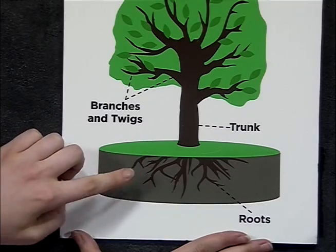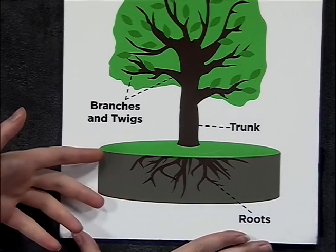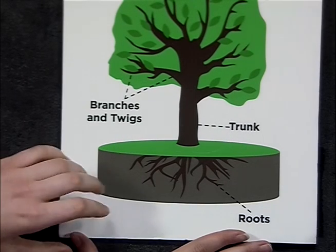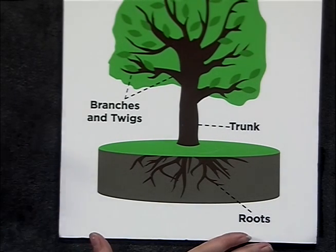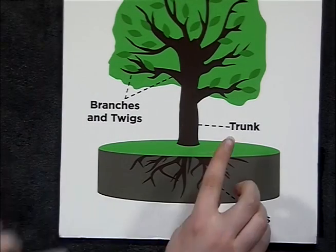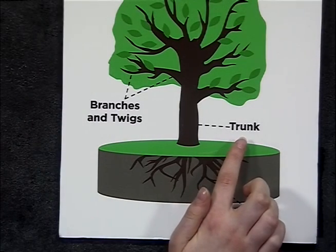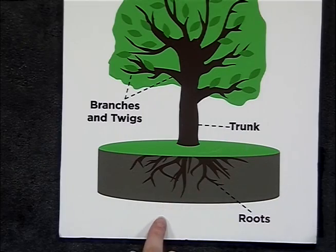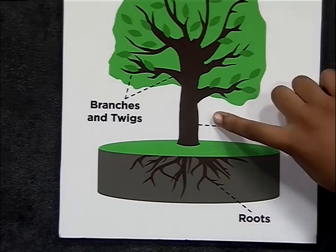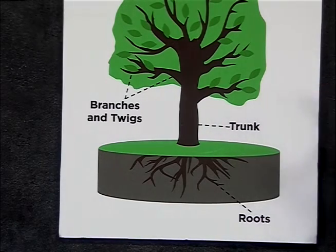The roots are an important hidden part of the tree. They grow underground and support the tree. They also absorb water and provide nutrients from the soil. The roots lead us up to the next part of the tree called the trunk. The trunk transports water and nutrients from the soil to the rest of the tree. The part that you see is called the bark. It protects the tree from fire, insects, and weather. It's like a tough, protective coating.